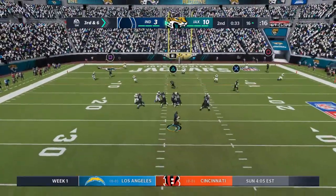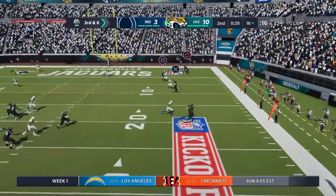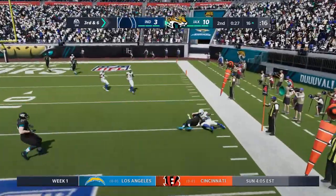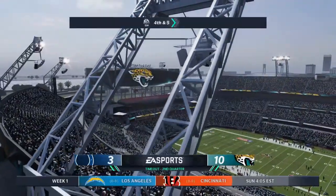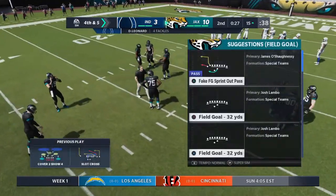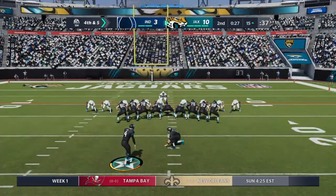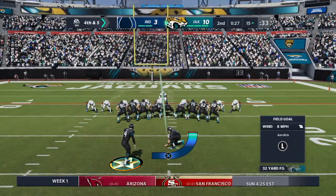On 3rd down, he'll drop to throw. Flush to his right. He may try and run for this. And they'll hustle up to stop him well shy of the 1st, right around the 15. The Colts going to use the first of their timeouts as they'll stop him with 27 seconds remaining here in the 2nd quarter. 32-yard attempt.